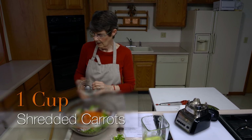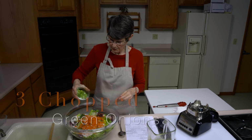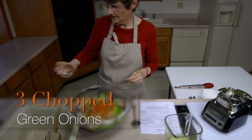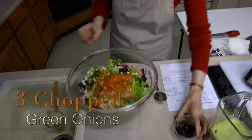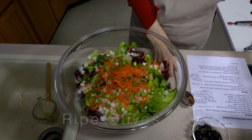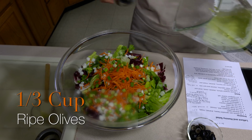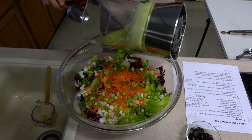I've got a cup of shredded carrots that I'm going to add to that, 3 green onions. You can see this has a lot of color. It's really nice. And then I'm going to save the olives to add a little bit later, but I've got 1/3 cup of ripe olives. Now this much you could cover and keep in the refrigerator again until you're ready.